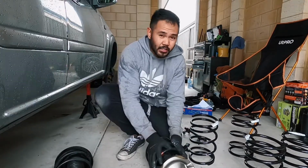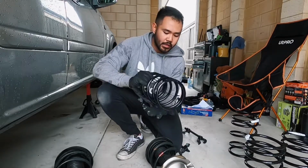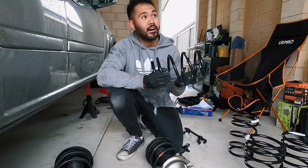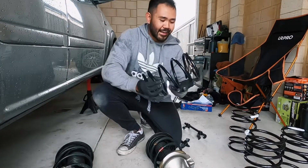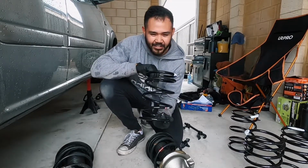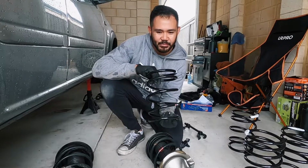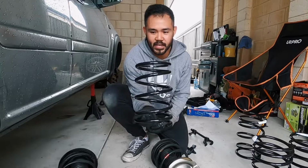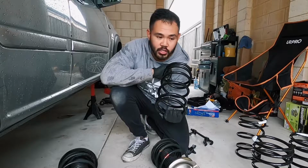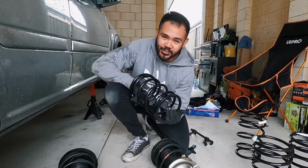So we're going to take the old springs off and then chuck on these ones. Where'd you get these? RHD Japan. Yeah, so we're just going to install these, the RSR Sport Service good road holding suspension. It's supposed to give us a 1 inch drop, as I said before. So let's see how this goes and let's try not to die today.